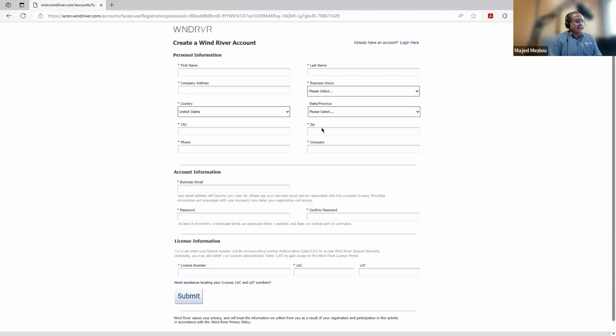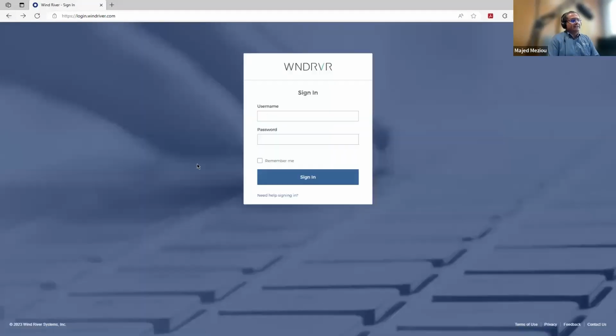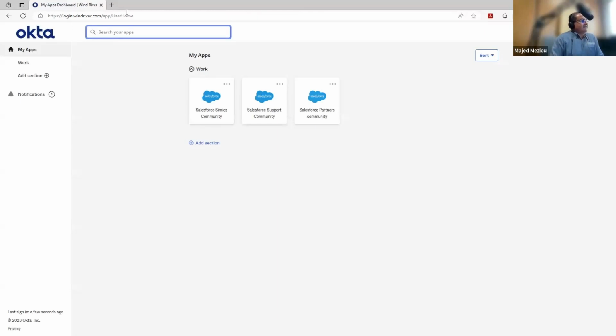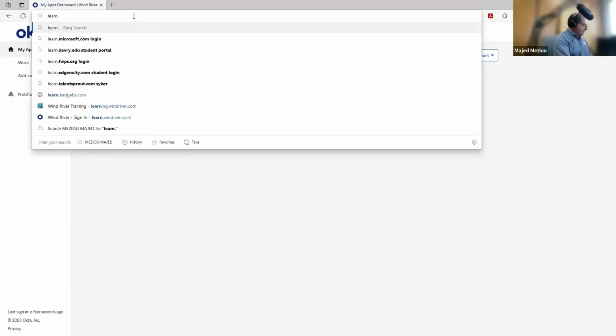So the registration form is coming. Okay, so this is the registration form. Once you are done, since you have already purchased the learning subscription, you have an access code, and therefore you can go back to login.windriver.com. That is the redirected page from learn.windriver.com. So you type your username and password. So I got this page, and then I'm going to learn.windriver.com.